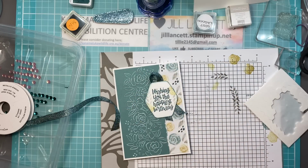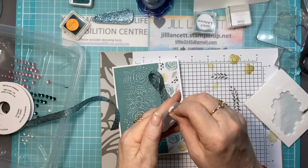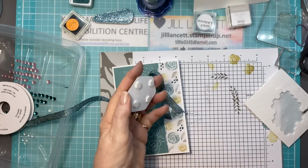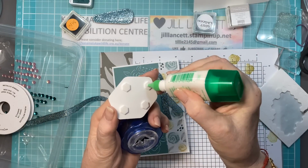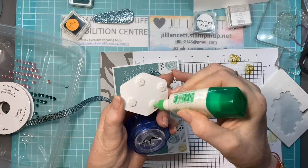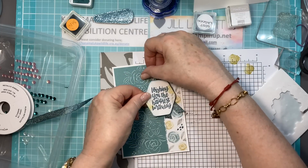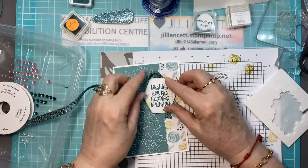Yep, gorgeous, absolutely gorgeous. Let's take these off, and I might pop a bit of liquid glue on the back of these as well. Oops. Just so that they stick to the ribbon. So just a small dot. Okay, and now I can position this how I want it. I think I want it just like that.